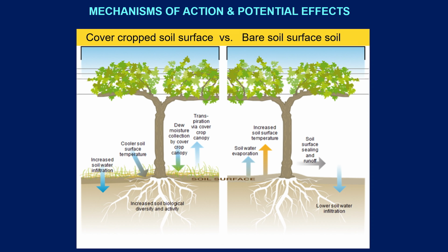The potential mechanisms of action are depicted in this picture here. You've got on the right side the clean cultivated ground, and on the left side the cover crop ground. Several articles documented increased infiltration of water into the soil, also a cooler soil surface because of the mulching effect during the summer months, but also some collection of dew and fog that percolates near the soil surface and infiltrates into the soil. But on the other side, the question mark is how much the cover crop, which is green active vegetation, transpires. So how much of that water infiltrated and stored is then consumed by transpiration.